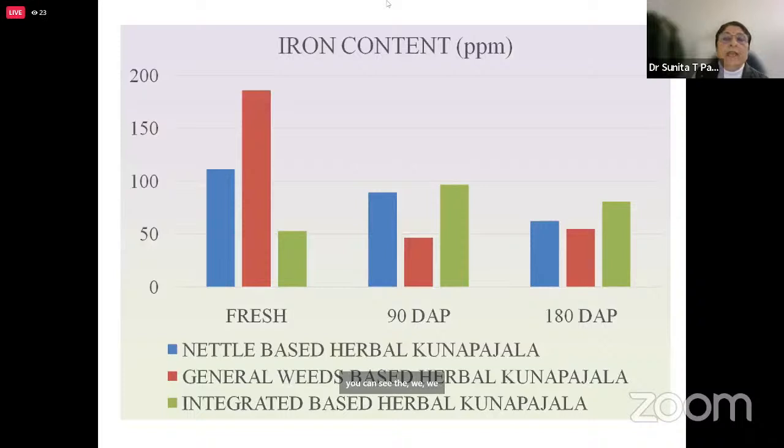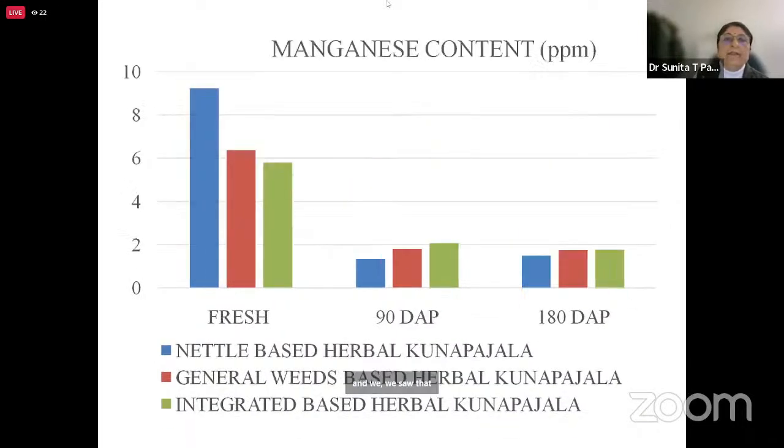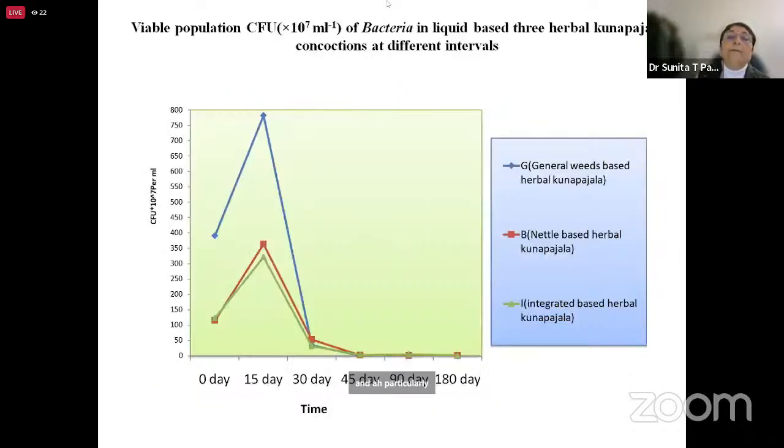So you can see we have quantified the micronutrients zinc, iron, copper, and manganese, and we saw that with time there is a decrease in the contents of nutrients, and particularly the biological activity of the herbal kunapajala gets reduced. In this slide, you can see it very clearly. The microbial content is the highest at 15 days, and it reduces slowly. Then in 30 days, it is very, very less. And from 45 days onward, there is almost no biological activity.